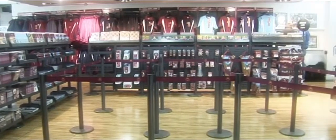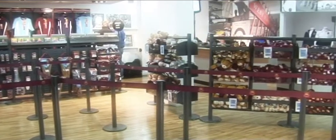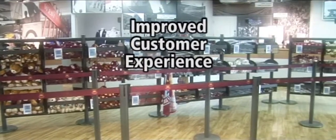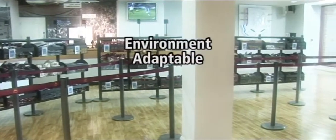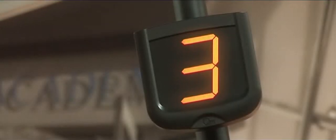The actual installation of the queuing system took about 1 day. The goals were really to improve the customer experience coming through the store. Previously, before we had the queuing system, it was very unclear, very confusing. It wasn't a very pleasant experience at all. The installation was part of a bigger refit that we were doing in the store, and QMatic were really helpful in terms of coming up with point-of-sale solutions for us.